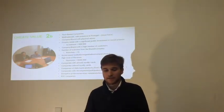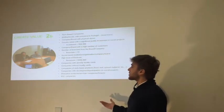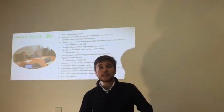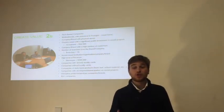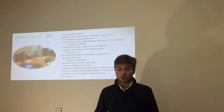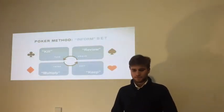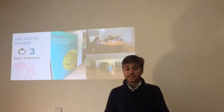We have filters from tech-based companies to B2C companies, disruptive products. Here we have filters that can leverage the card, filters that can adapt the best solutions to the best idea, to the best solution that can have value to Cartão Solidário. Then again, we apply our poker method. So we are going to our third phase, the select and ranking.